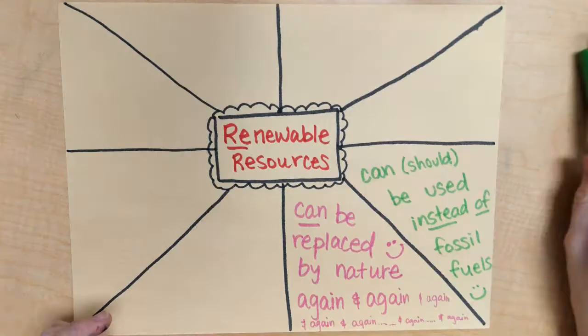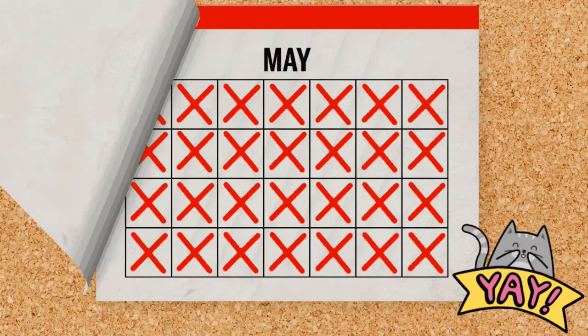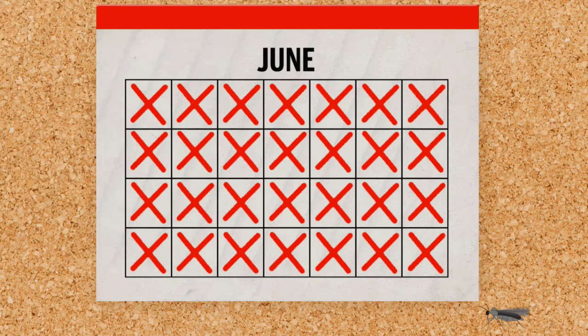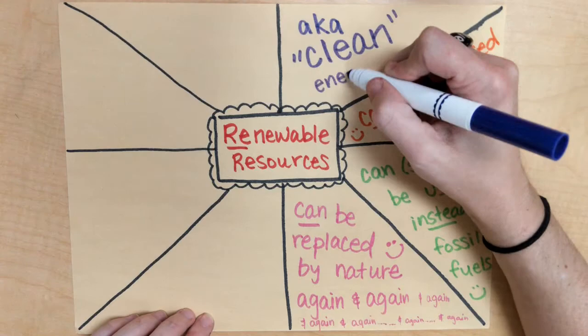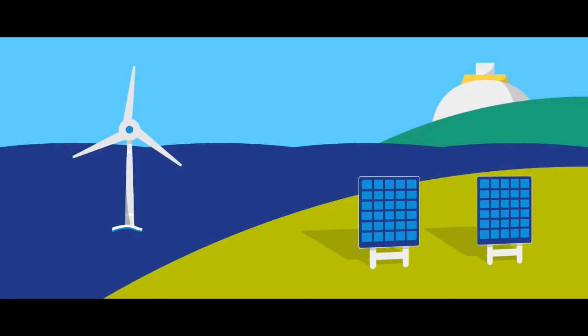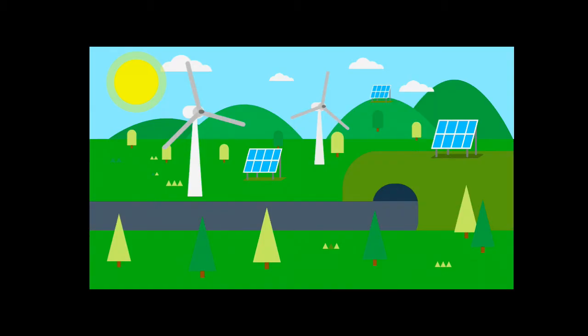Because they can be replaced so easily, that does mean that they can be replaced during our lifetime. So it might take a couple or 5 years, but at least they can be replenished quickly enough. And these types of resources are called clean energy or even maybe green energy. And Earth is able to replace them quickly and fast. Like I mentioned, it might take 2 or 5 years, but at least it's not millions and millions of years.